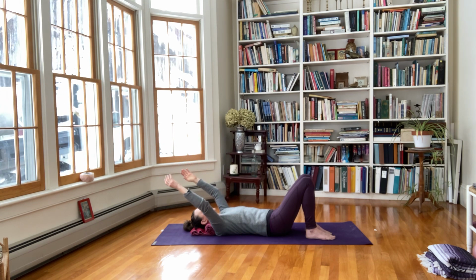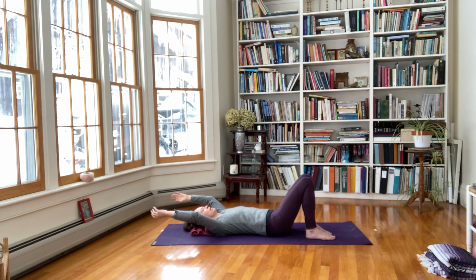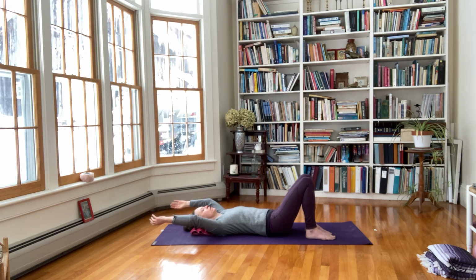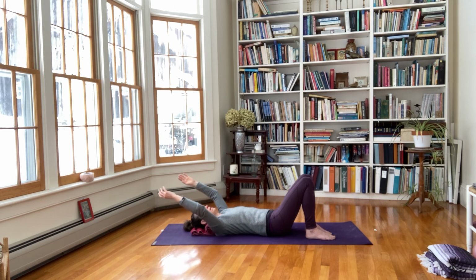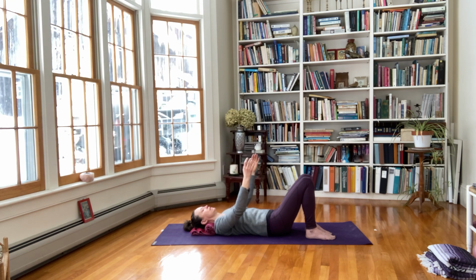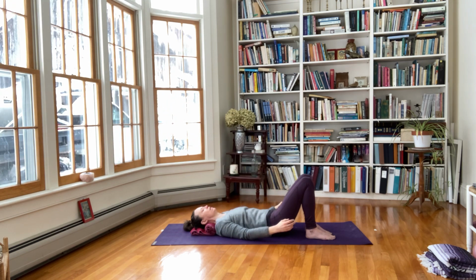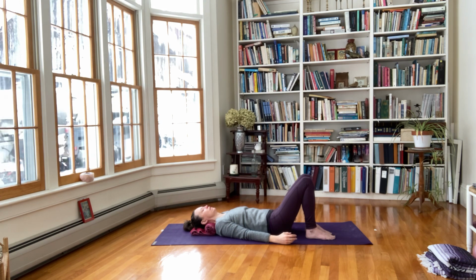Let your arms go back. Don't go too far. Make sure you're staying in contact with the lower core and your arms are just floating through space. Inhale, let them come back up. Humeral heads deep in the sockets and exhale the arms down to the sides. Soften in the neck and shoulders as the arms come down. Relax around the pelvic girdle and release completely.